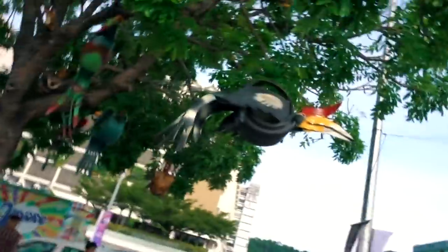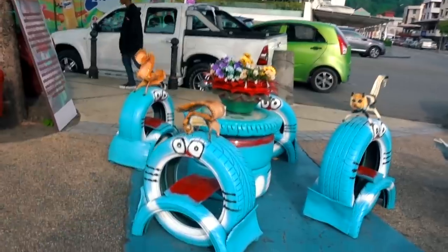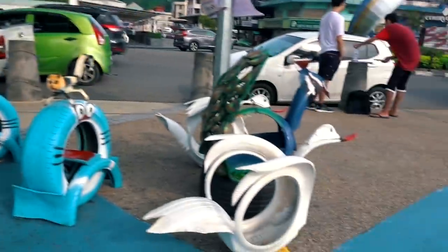There is so much going on in Kota Kinabalu today. There is an Eco Art Inspires Public Community Interactive Art Program going on right now. But look at these cool things, like this is a hornbill, loads of other random sculptures. Just made with like random tires and bits like that. Very cool. Got an igloo made out of bottles over here.